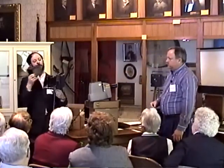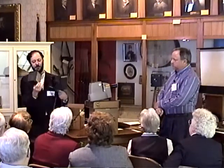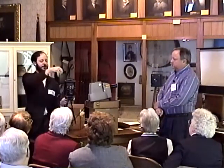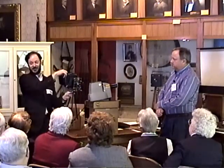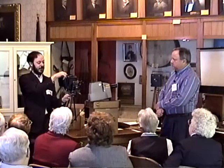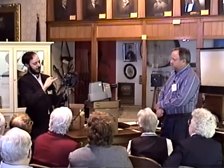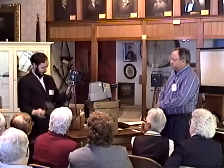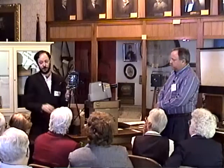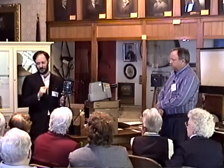this museum camera here is jammed here. I can't get the film pack out of here. But this ground glass would go in place of the film. And when the shutter is open, you could actually see what you were going to be photographing. And you could adjust the focus and the aperture and a few other little adjustments on here to get the photograph just the way you wanted before you put the film in and make the exposure.